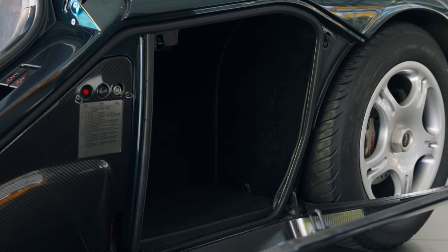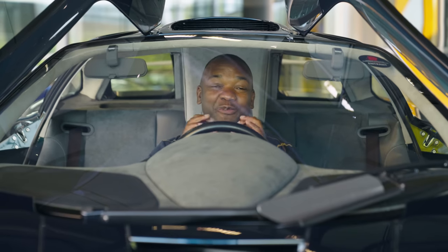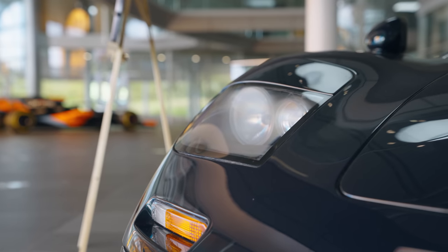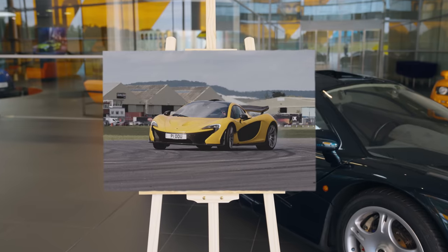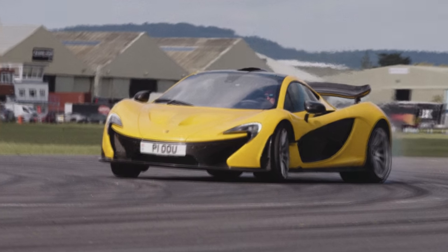The F1 also had two large luggage areas, one on either side, which was virtually unheard of in this type of car. Not that cars like this had previously existed, because the F1 was Genesis, arguably the world's first hypercar. But they didn't stop there, because in 2013, McLaren released the spiritual successor to the F1, another future classic, the P1.